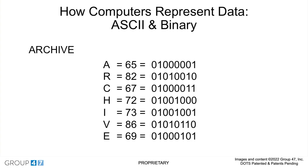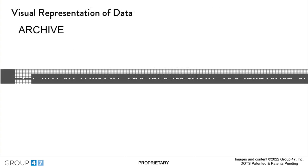Now I've taken that word archive and saved it into a text file so that the binary values of each letter are stored in that text file. And in turn, I have saved that file to dots, where those binary values are represented visually, just like on the paper tape. In this magnification of the dots image of the data, we see the blocks that represent the start of the file marker, and then the dots that represent the data visually.